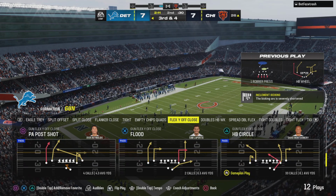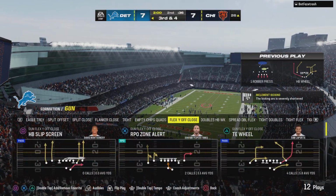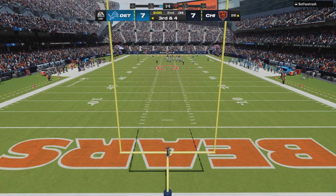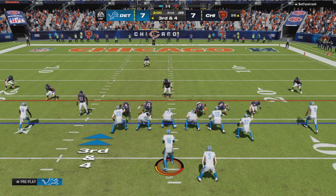Well, he's already proven to be a factor in the running game on this drive. Now he gets involved in the passing game. I think what we're seeing here is the modern version of workhorse in the NFL, being able to run it and catch it with equal proficiency. This will be the 8th play of the drive here, 3rd and 4.